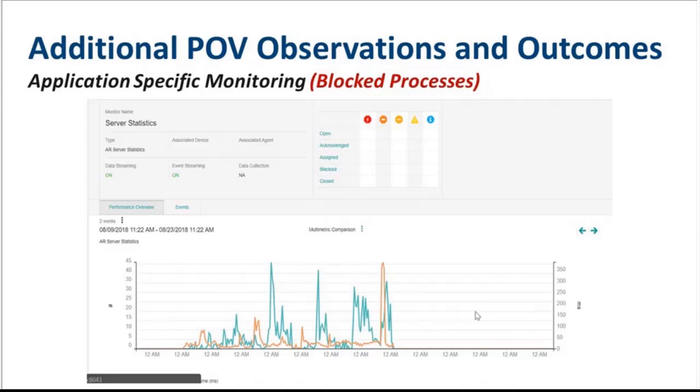In this particular area, there is an application specific monitoring that's looking at block processes. So in the Remedy environment, those who are familiar with threads and all that great stuff, you can catch a point when there's block processes going on. That means things are being stalled. Queries are not getting through. And if that's happening, it's likely that the end user is issuing a query and getting a spinning wheel.